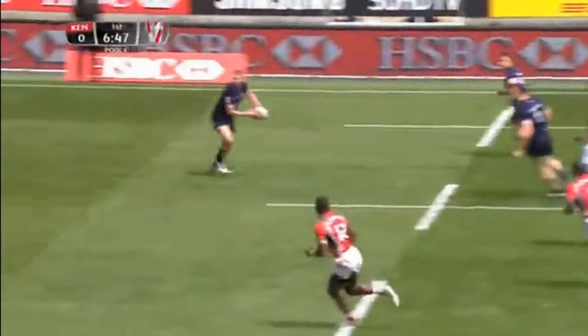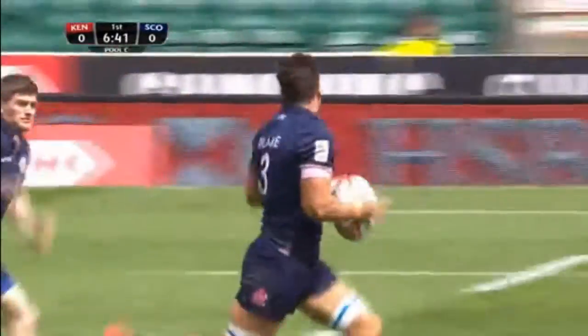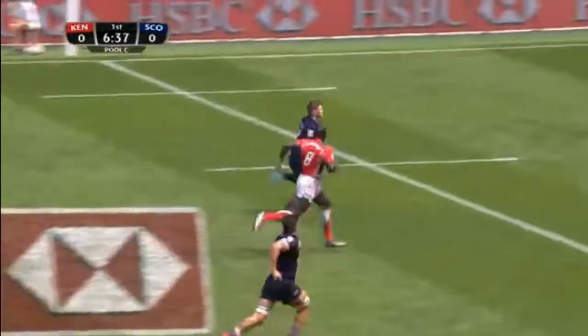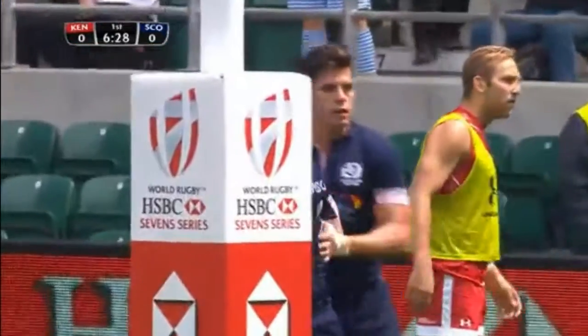Oliek, but it's Scotland with the possession. James Johnston in that starting lineup. Blake just straightens himself now. On the inside is Johnston in support. Has he got the pace? He's been tracked down by Kenya on that far outside, but Johnston opens the scoring for Scotland. 30 seconds on the clock, opening score.